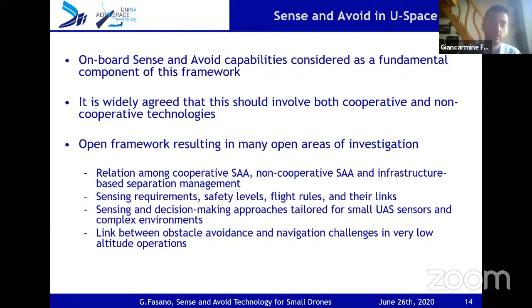Open points regard the relation between the infrastructure-based concepts, the cooperative distributed sense and avoid, and non-cooperative sense and avoid; the definition of requirements, sensing requirements, safety levels, flight rules, and the links; the development of sensing and decision-making approaches that are tailored for small UAS systems and for the complex environments that we have; and finally the link between avoidance and navigation challenges, especially in very low altitude operation.